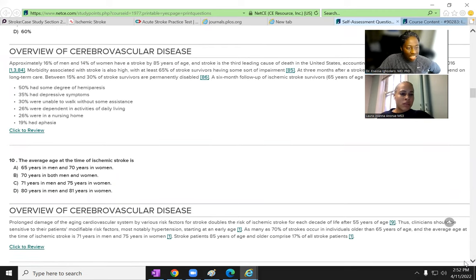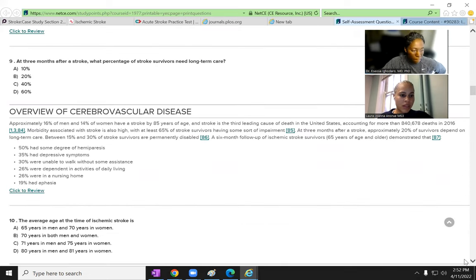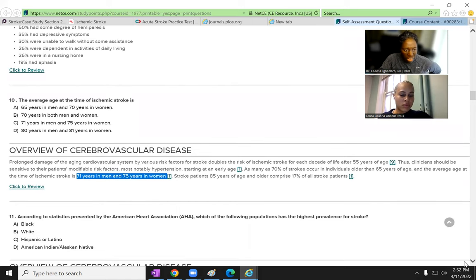The average age at time of ischemic stroke, what do you think? So I'm gonna say, I like A. Yeah, that sounds good. Looks like it's C. Again, these questions are very nitpicky, so these are just for funsies. But I'll let you know which questions are like, okay, you will see localization on your Step exam.